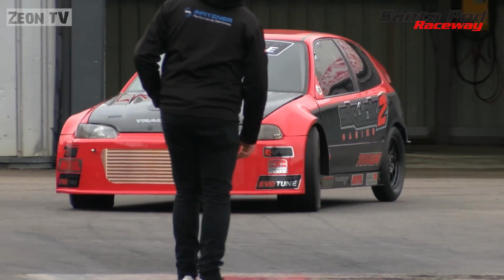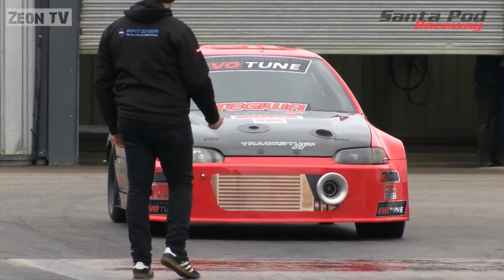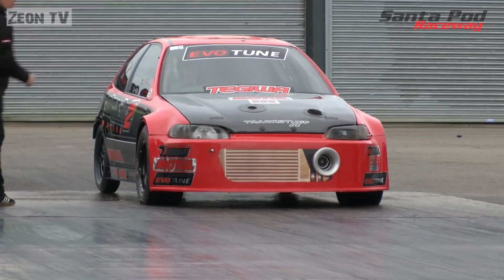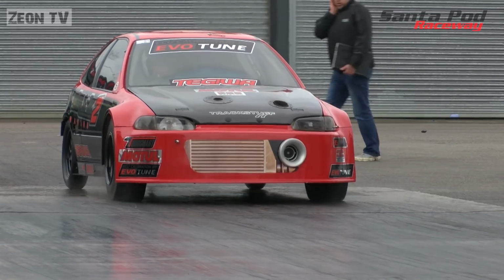So after several rain delays, we move into qualifying, and it's been decided that this will be a one-shot deal, just one chance to get the car set for the conditions before eliminations.